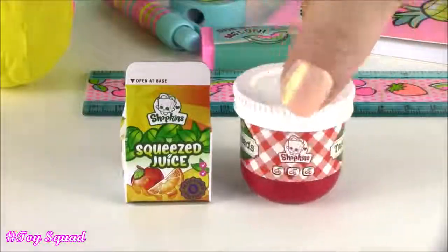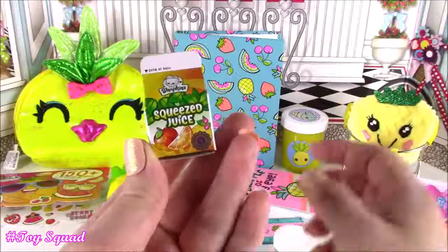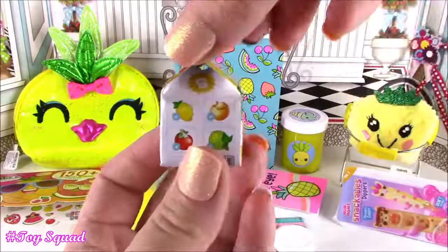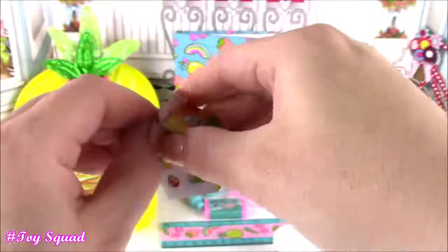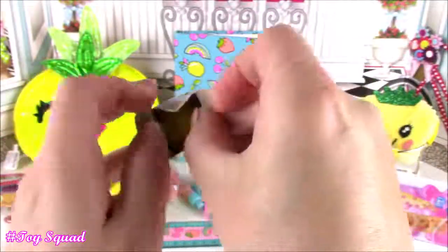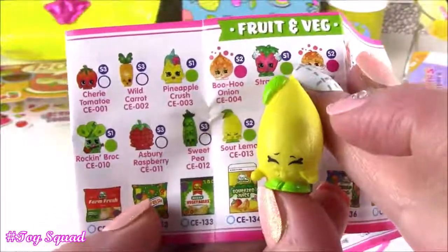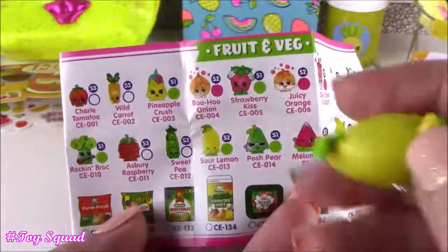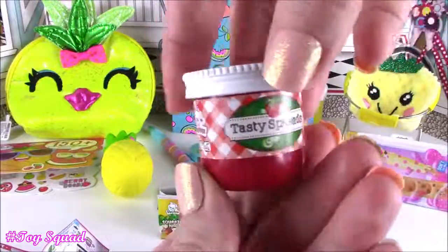Got to start with the juice. Look at this. It looks like a little Barbie packet. They're so super cute. And I am curious what kind of juice we're gonna get. Let's see. Sour lemon. That's actually its name. It's a season 2 fruit and veg. Adorable. I have actually never opened one of these.